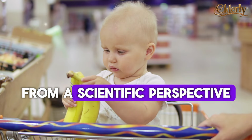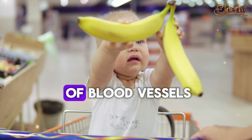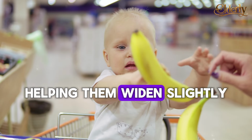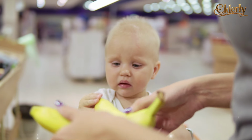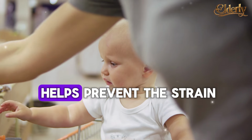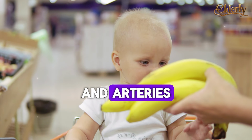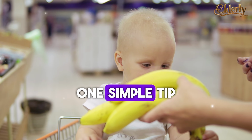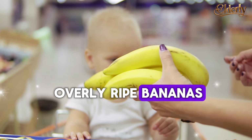From a scientific perspective, potassium plays a key role in relaxing the walls of blood vessels, helping them widen slightly and allowing blood to flow more easily. This reduces overall resistance in the circulatory system and helps prevent the strain that high blood pressure places on your heart and arteries. One simple tip: choose ripe, but not overly ripe bananas.